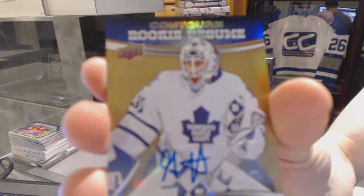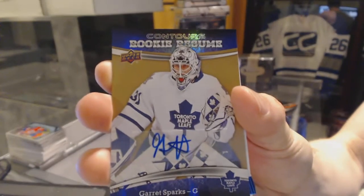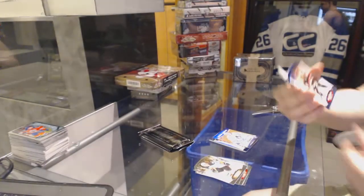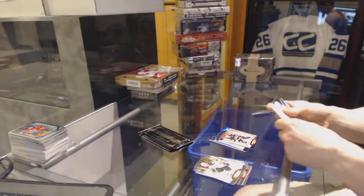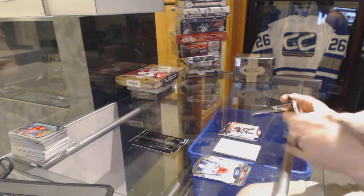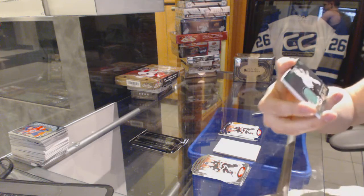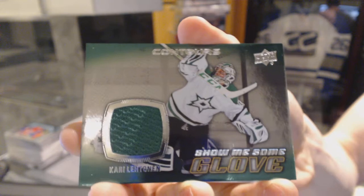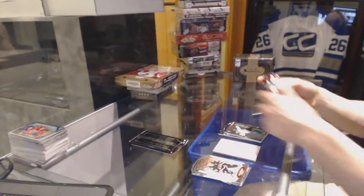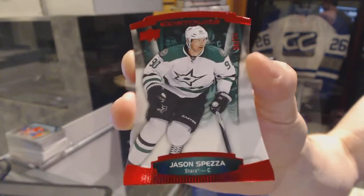Rookie Resume autograph for the Toronto Maple Leafs, Garrett Sparks. And a blue parallel numbered to 499 for the Ottawa Senators, Erik Karlsson. Show me some glove jersey for the Dallas Stars, Kari Lehtinen. And a red parallel numbered to 99 for the Dallas Stars, Jason Spezza.